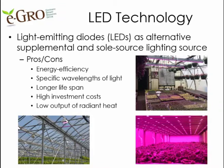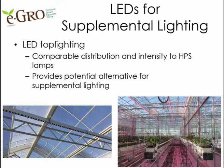However, there are some cons that come with this LED technology. Specifically, in the current market, it is a very high investment for most of these modules to have them installed in a commercial greenhouse. Additionally, like I alluded to on the previous slide, these LEDs have a lower output of radiant heat. For some applications, like if you look in the bottom right corner of your screen, you'll see an application known as sole source lighting, where we're growing these crops solely under LED lighting. There's no solar ambient light. With this type of application, we have those LEDs mounted very close to the crop canopy. Because of this low output of radiant heat, we're able to use this application, whereas if we were using something like an HPS lamp, we would have some issues in terms of burning, and it would be of consequence to the crop.